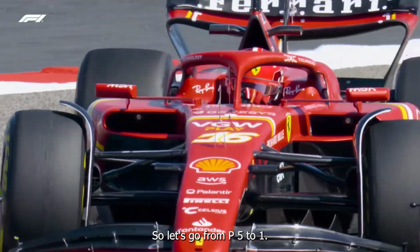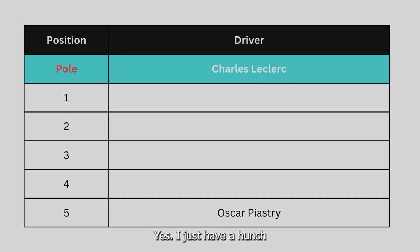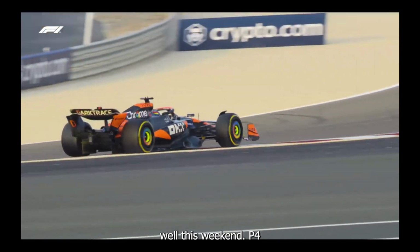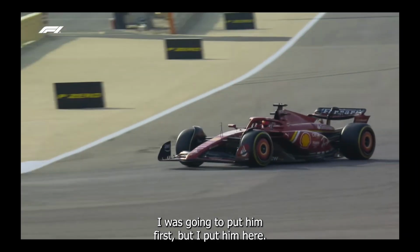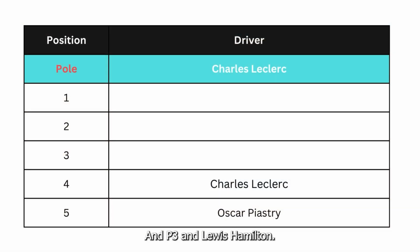So let's go from P5 to 1. P5, I put Oscar Piastri. Yes, I just have a hunch he's gonna do really well this weekend. P4, Charles Leclerc. I was gonna put him first, but I put him here. You'll see why. And P3, Lewis Hamilton. Yeah, he's gonna get a podium.